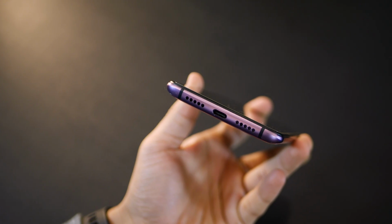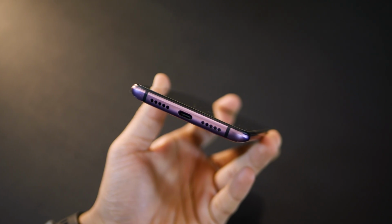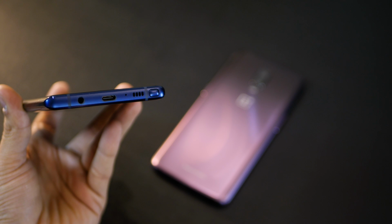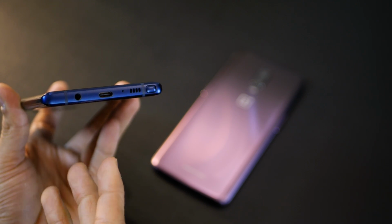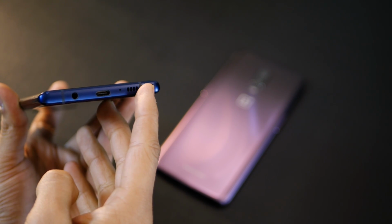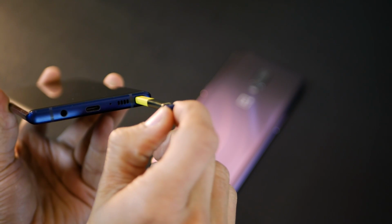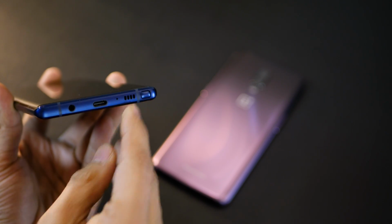And one thing that really ticks me off is that they took away the headphone jack. Why can't they find another way of increasing battery size? I mean, the Note 9 has its USB Type-C port. It's got the headphone jack. It's got the S Pen. It's got the speakers. It's got the microphone in there. They managed to do all of that and increase the battery life. It still has a bigger battery than the OnePlus 6T. So why did the OnePlus team have to remove the headphone jack?